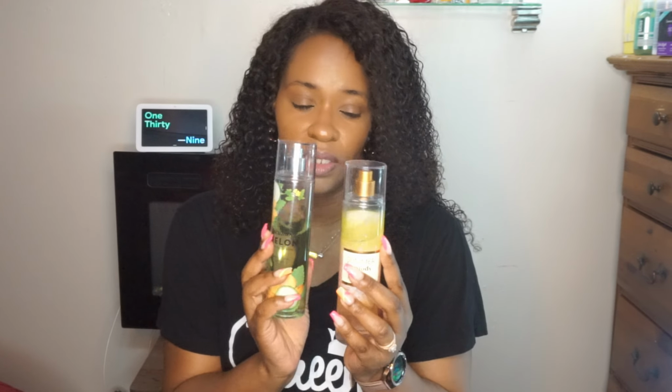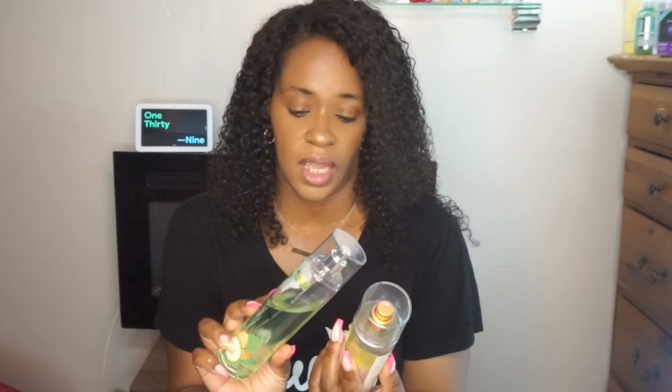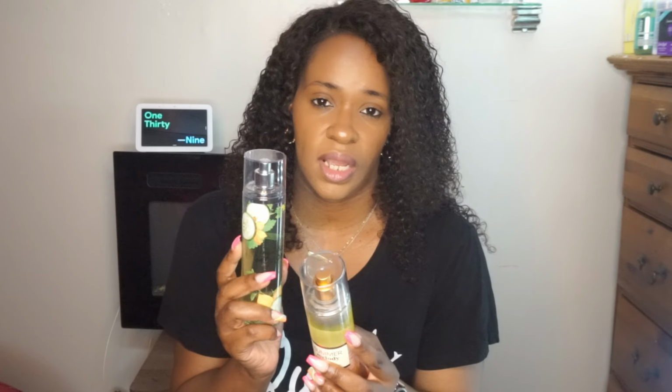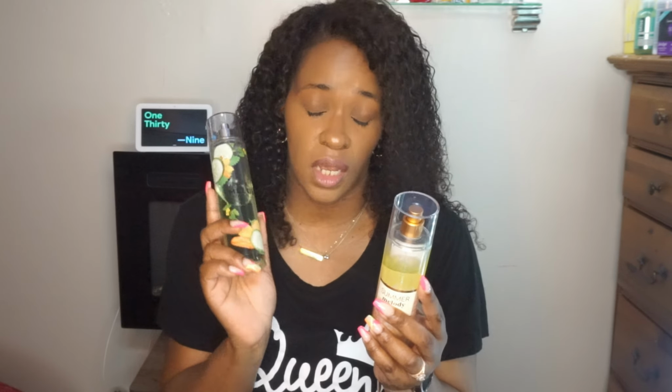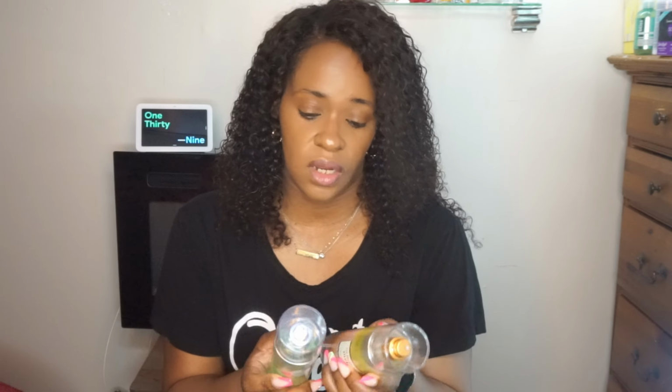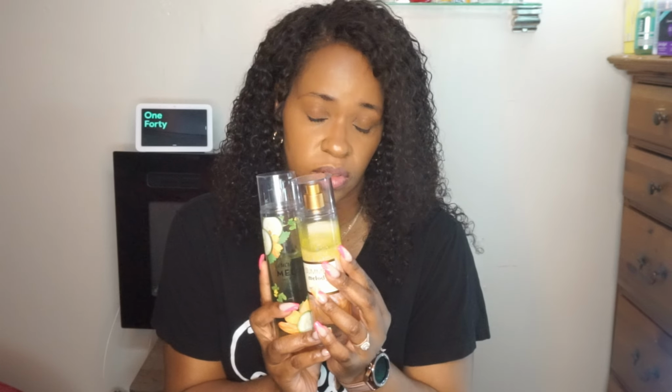I also paired Cucumber Melon with Summer Melody. Now, Cucumber Melon was a little different with Summer Melody because they both have melon notes. This one does have a honeydew note in it, but it also has a cucumber and white florals in it. It has jasmine, if I'm not mistaken, and it has lily of the valley. I know it's a lily note. And this alone smells like a perfume. It just smells really, really good. This lasts about 6 hours on me.